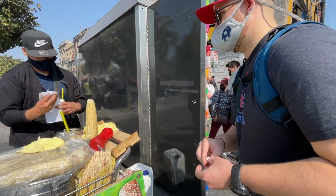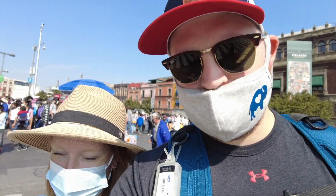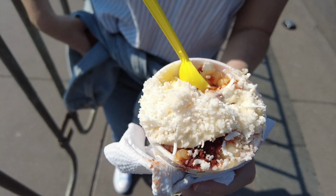Not 5 minutes later than I said we're looking for elotes, we stumbled across a delicious elote stand. I made the mistake of not getting it on the cob though, so it's in a cup, still looks delicious, but we got to try it on the cob too. Yeah, we're getting ready. But we're getting ready to try elotes from a cup.